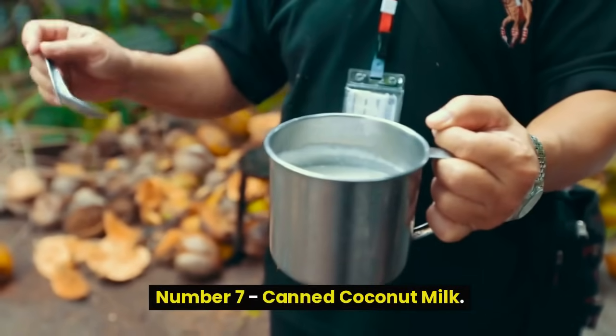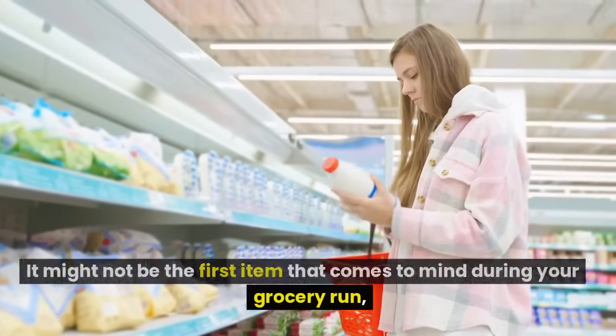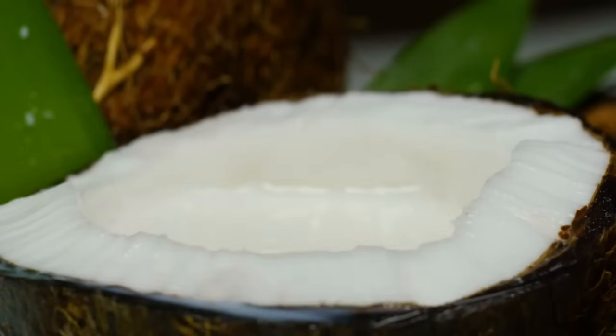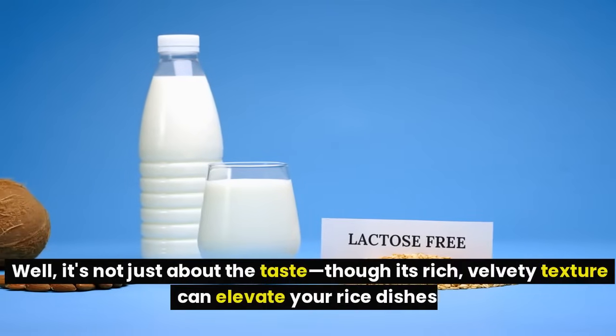Number 7. Canned coconut milk. It might not be the first item that comes to mind during your grocery run, but trust me, in a survival situation, this creamy delight is an absolute game changer. Why does it deserve a spot in your pantry? Well, it's not just about the taste, though.